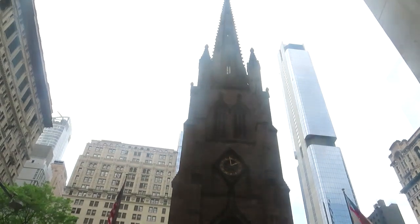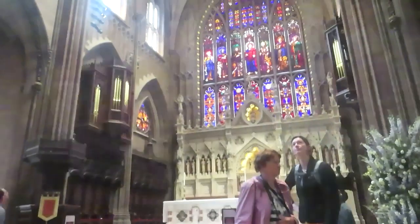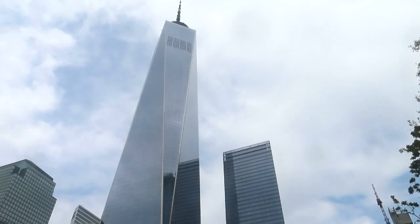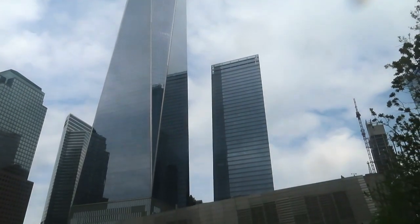Trinity Church on Broadway at the foot of Wall Street. Inside Trinity Church. What's in their offices today?